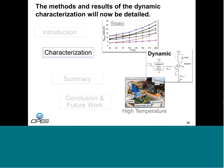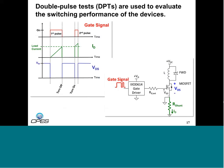I'll now discuss the dynamic characterization methods and results for these silicon carbide devices. To evaluate the switching performance of these devices, double pulse tests are carried out. As shown by the schematic on the bottom right, these tests use a Schottky diode as the top switch, while the device under test is the bottom switch. An inductor is placed across the freewheeling diode such that when the device under test is on, the current ramps up, as shown by the green waveform in the top left figure.